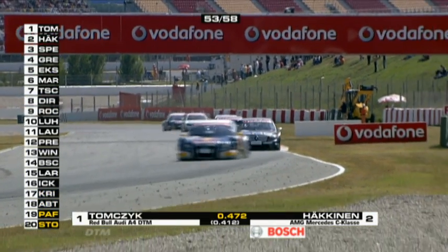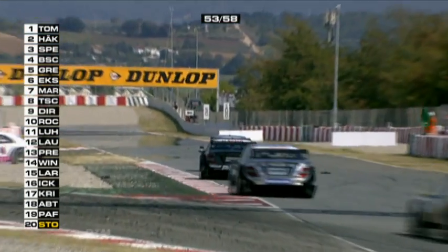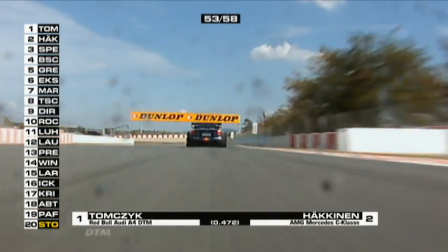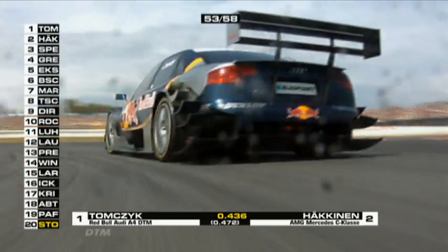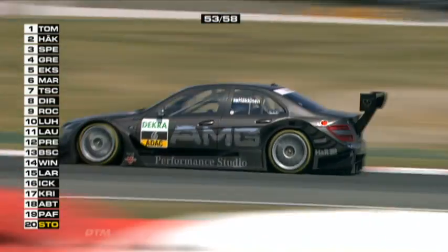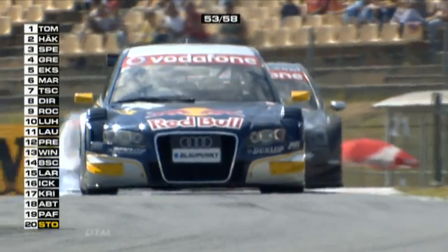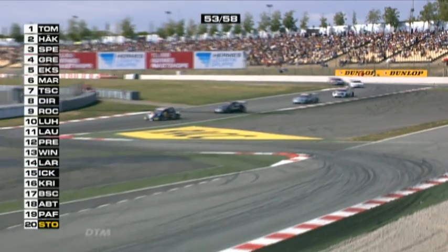And remember, we've got the two mandatory pit stops to come. Tomczyk just eking out 0.1 of a second over Hakkinen, but it is seesawing, and there still a car in the gravel. Now I'm sure Martin Tomczyk will be looking in his mirror when he straightened this car up, and he's going to see the three-pointed star of Mercedes-Benz and Mika Hakkinen's car. So the Audi has three Mercedes breathing right down his exhaust pipe.